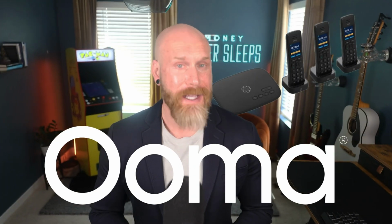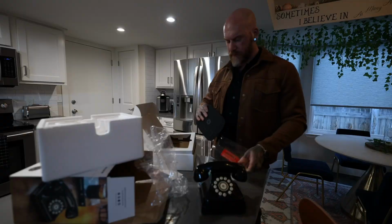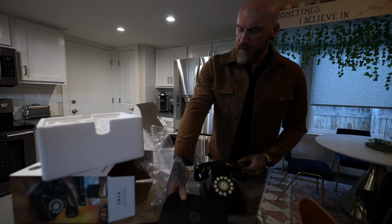Because here's the thing, a landline doesn't always have to be an eyesore or feel outdated. Ooma offers modern, sleek phone options that fit seamlessly into any short-term rental. And if you're looking for something that adds both function and style, they even have retro-inspired designs that will make your property more unique. In fact, in my Pittsburgh Airbnb, I have Ooma's retro style phone, and it's one of my favorite additions to the space. It blends function with design, offering guests a reliable emergency phone while doubling as a stylish accent piece.